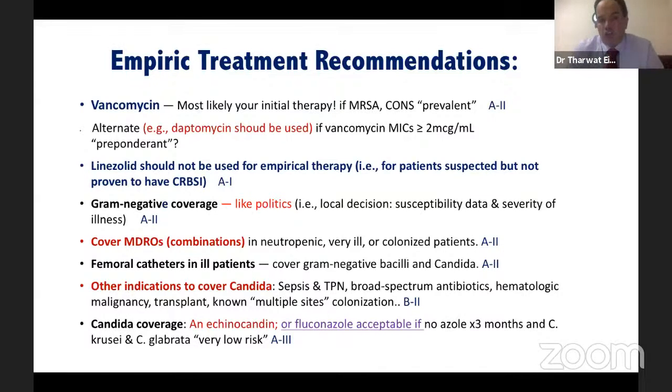Gram-negative bacilli coverage is something like politics. You cannot say, I'm going to use meropenem or pip-taz or whatever. It's something like politics because it is based on the local decision. What I'm treating nowadays in my unit is with Augmentin, while I was treating with meropenem 2 grams every 8 hours plus colistin in my previous institute. So it is based on the local susceptibility data and the severity of the illness, antibiogram, and so on. To cover MDROs, usually in neutropenic patients, you have to use a combination.